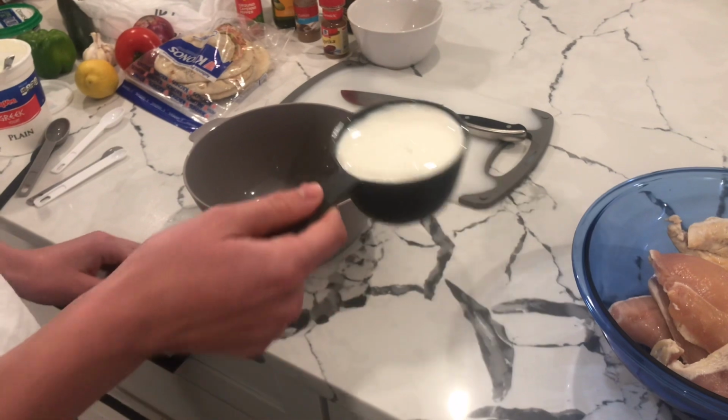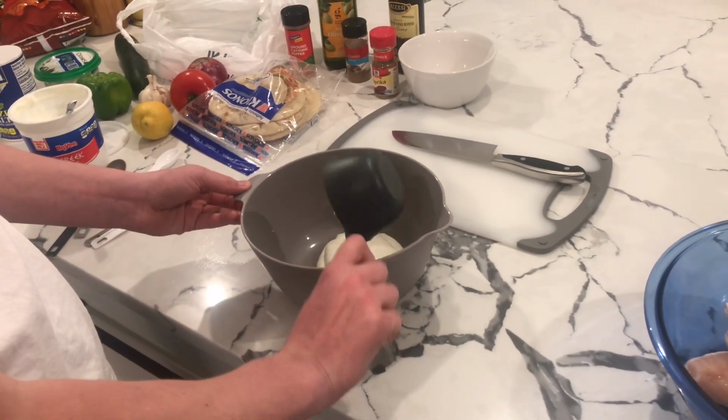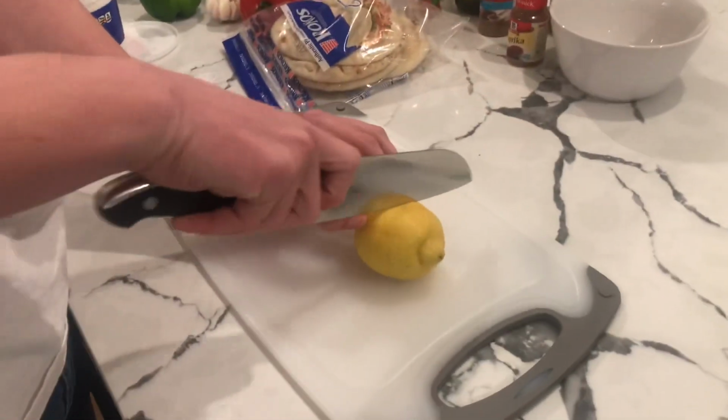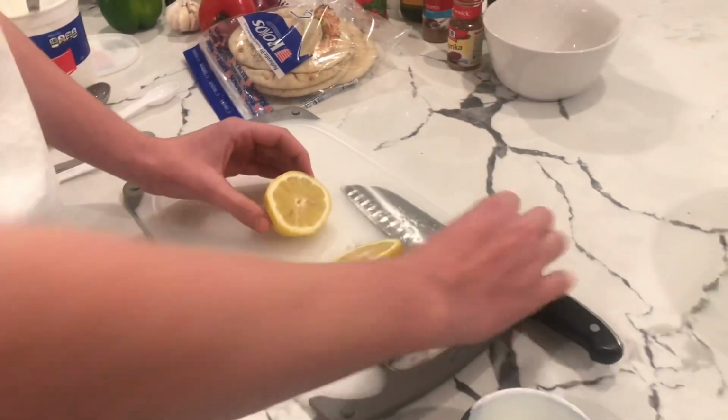I'm starting off by making the marinade. I'm putting 1 cup of Greek yogurt in. Now I'm going to slice a lemon in half to squeeze the juices into the marinade mixture.